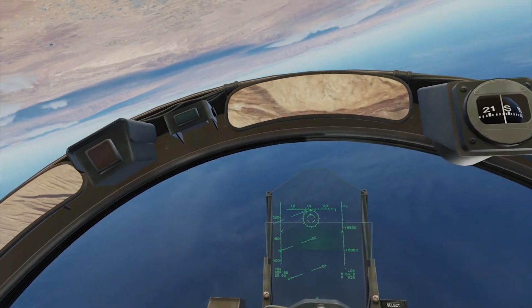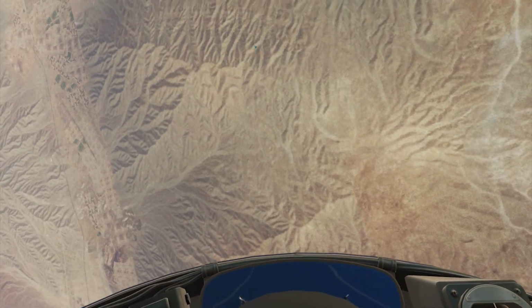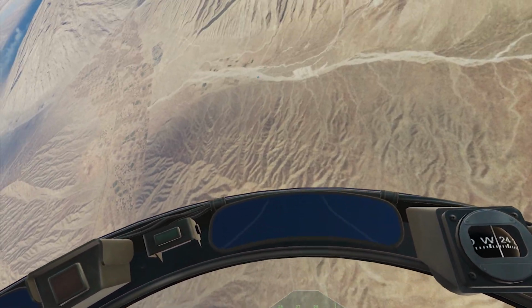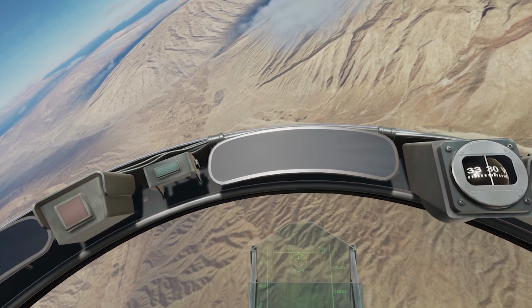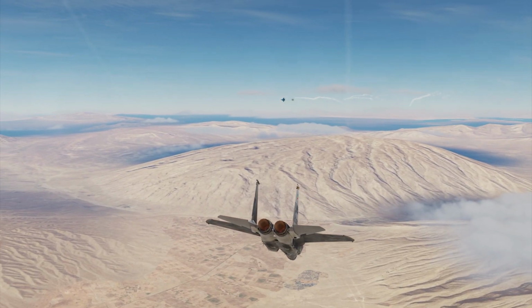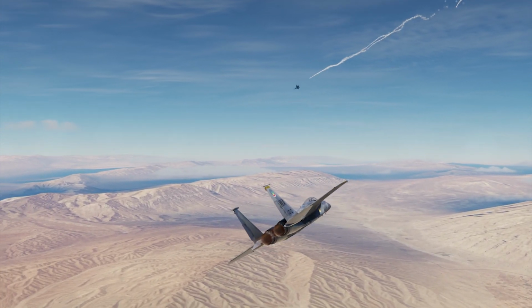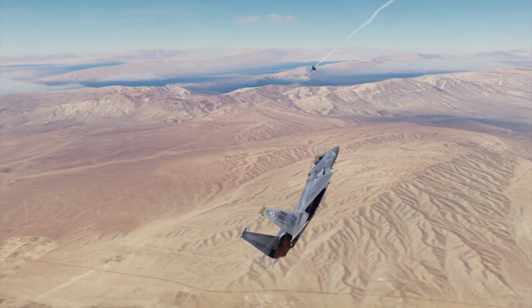Okay, here we go. Keep that speed up. Okay, so here he got a little bit away from us. We're sort of chasing him. I don't like this position. Let's see if we can get closer. We're not going to chase him. We're going to do a high yo-yo here and try to get behind him.